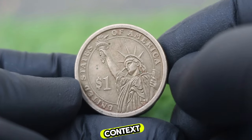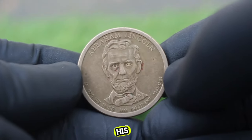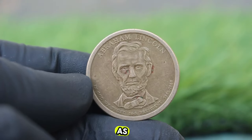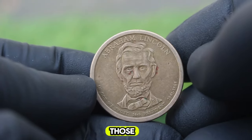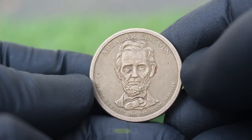The historical context surrounding Lincoln's presidency, particularly the Civil War and his role in the abolition of slavery, has only increased the interest in items related to his life. As auction prices continue to soar, it is clear that the market for presidential coins, particularly those featuring such iconic figures as Washington and Lincoln, remains strong.